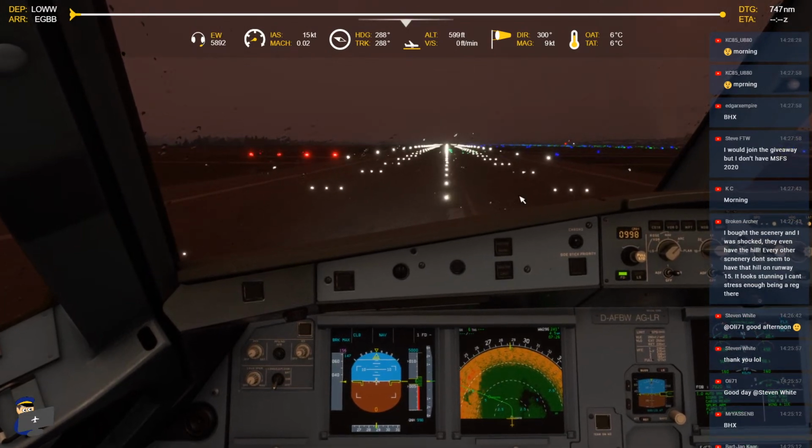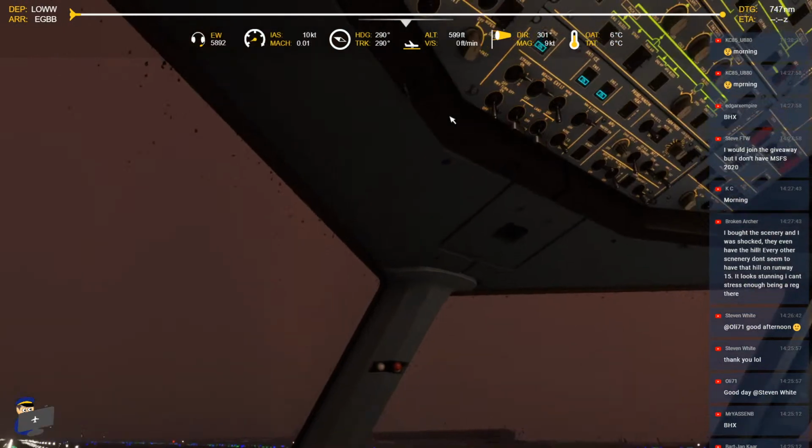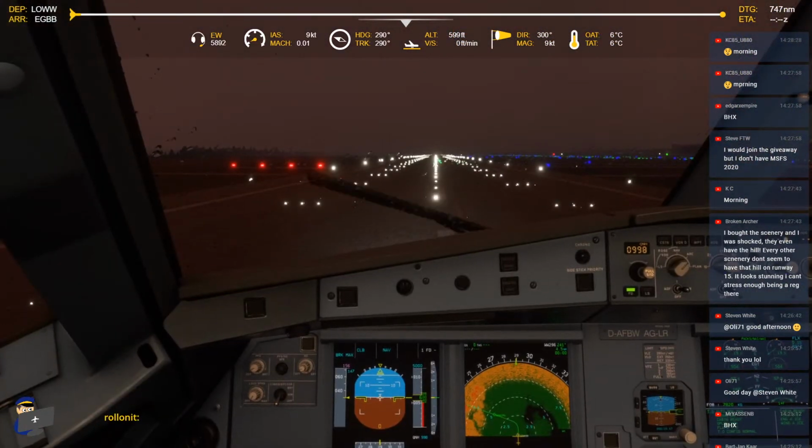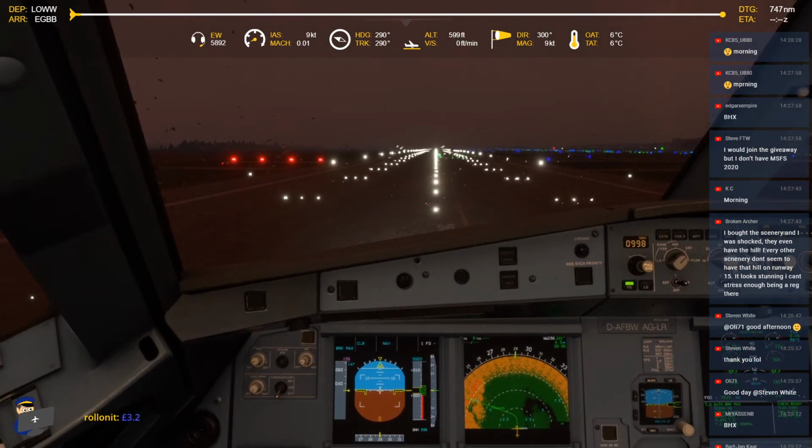Right, here we are. We'll stick the old windscreen wipers on, I think, and just await our takeoff clearance.